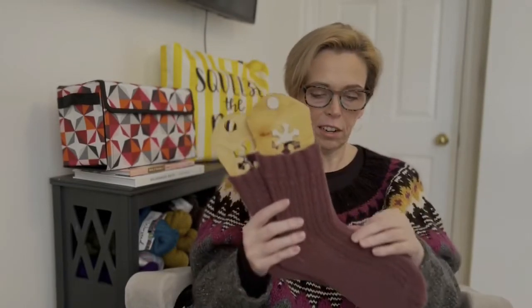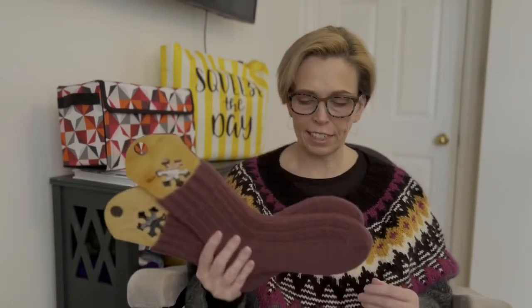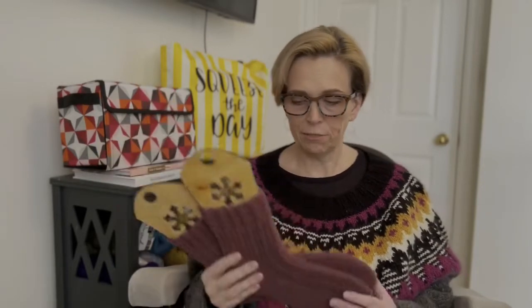So these are the Celaena socks. These were a test knit for Nicole from the Professor Pearl podcast. This is her first pattern, and I was super happy to be part of the test knit group for these. Nicole is a very engaging and inclusive designer, so she really makes the testing process fun, and it's just a very warm and welcoming environment. So everybody feels comfortable sharing, and it was a great experience for sure.